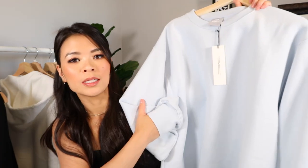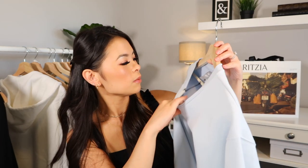It's great for those spring summer nights, because it does get chilly where I live in the summer at night. Not during the day necessarily, but definitely during nighttime. So this would be really good for that. I've been loving their cozy fleece collections. This is just such a pretty color. I love this color so much.